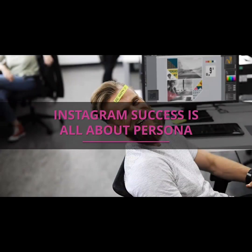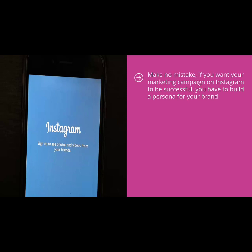Instagram success is all about persona. Make no mistake, if you want your marketing campaign on Instagram to be successful, you have to build a persona for your brand. This is non-negotiable. It doesn't matter whether you are trying to get free traffic from that platform or you are paying for ad views, you have to build a persona.